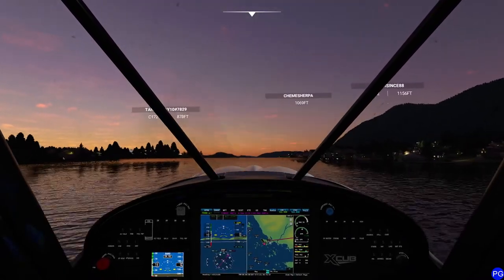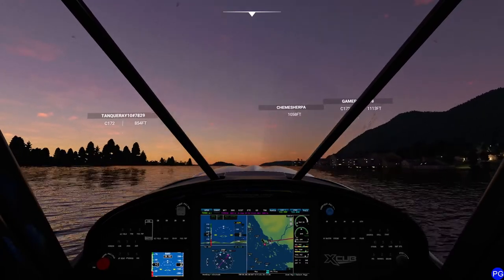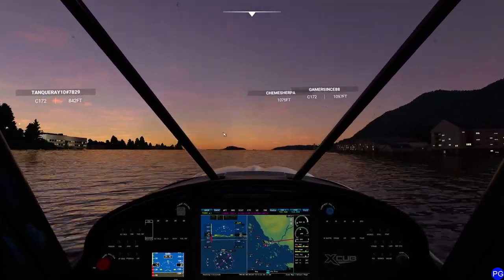All right, I'm just going to gently hold the nose up, and we just wait for the cusp splash. 7.5 degrees, and we're down in the water. Nice. Gear's up for water landing.